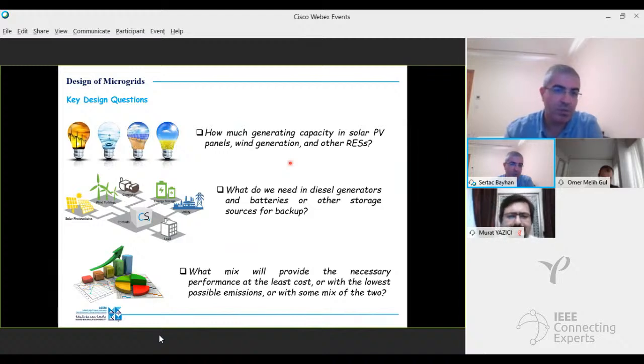For example, we didn't talk about AC and DC microgrids. Also, it is very important to select which microgrid structure you are going to use. For example, if it is, let's say, a data center, it is good to use a DC microgrid instead of an AC microgrid. And also, what kind of control will be better, or which topology should we use to obtain optimal power flow between the DGs? This all needs to be answered before starting to design the microgrid.